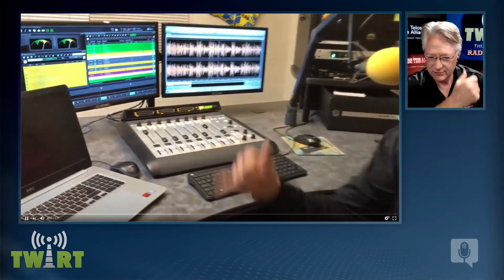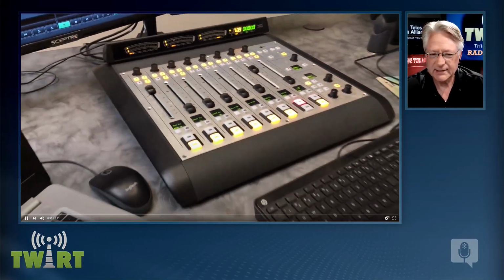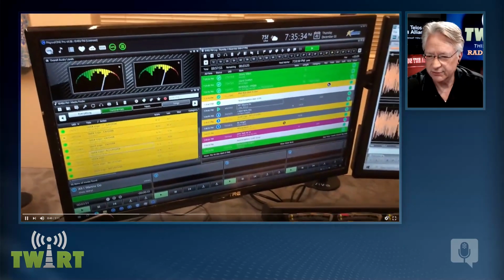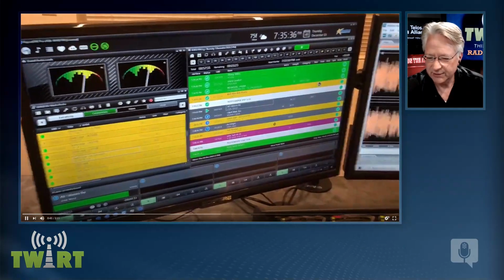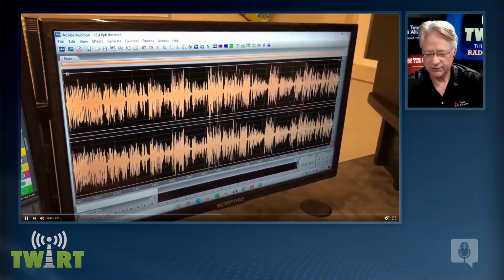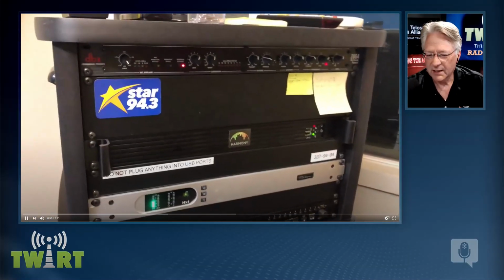So there's our little studio, which actually works quite nicely. We've got 3 mics in there and a little Axia board. We use a Playout 1 system for the automation, and then we have just a Windows computer to do production on. And the Playout 1 has remote voice tracking built in, so we have a few people all over the U.S. doing voice tracking there.